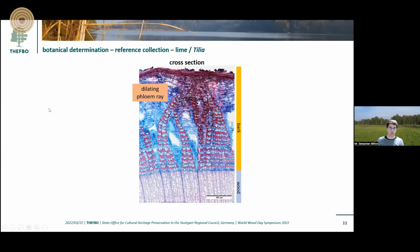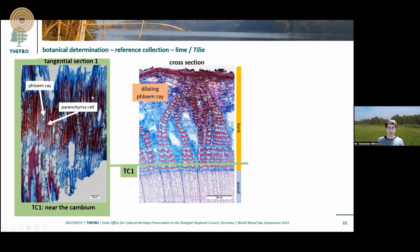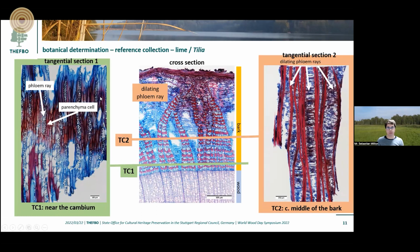The wedge-shaped, triangular dilating phloem rays appear heterogeneous along the gradient from the cambium to the outer bark. Tangential sections are indicated at two different positions with already quite a different appearance.